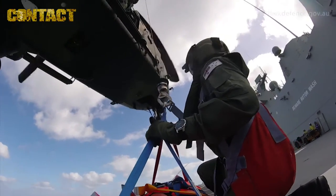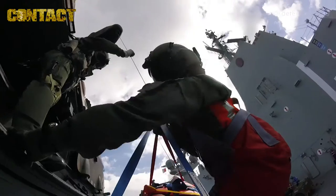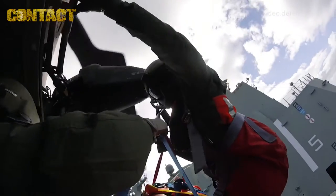We're currently involved in the exercise Ocean Explorer. It's being conducted in the West Australian exercise area off the coast of Western Australia. Today we conducted aeromedical training with our embarked MRH-90 aircraft.